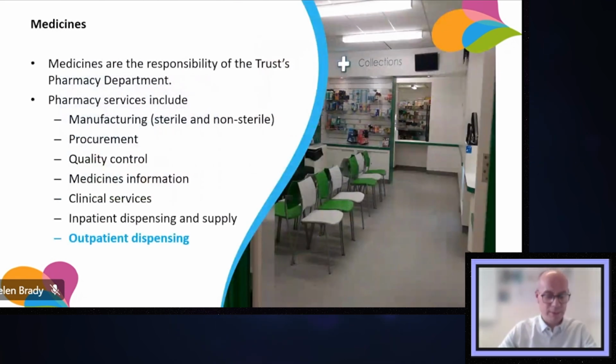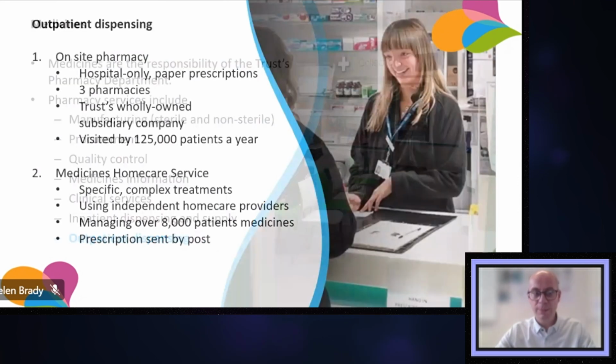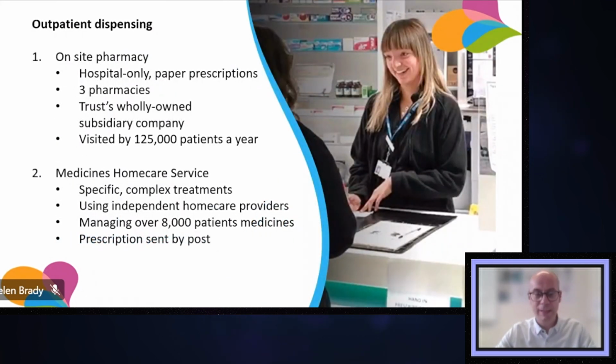Medicines are the responsibility of the Trust's pharmacy department, and there are a number of components of what the pharmacy service does. But one key part of that is dispensing medicines to outpatients. And outpatients often need new or updated treatments with medicines. Many of the medicines are specialist, complex, high risk, high cost, and they're often needed for a medium or long-term basis.